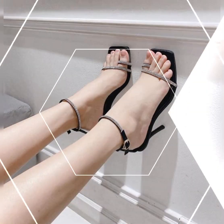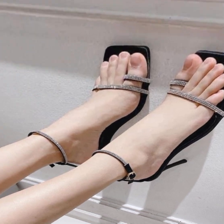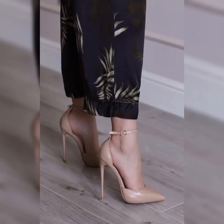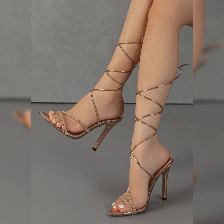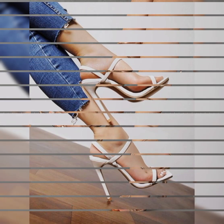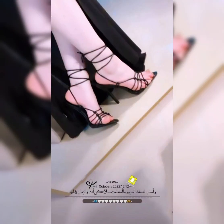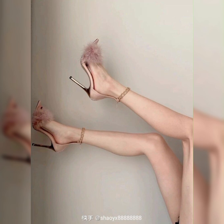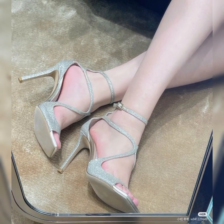If you are looking for a more comfortable option, wedges are a great choice. They provide stability and support while still giving you that extra height. And let's not forget about platforms. Platforms have a thick sole that extends from the front to the back, giving you added height without the discomfort of a high heel.